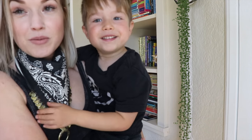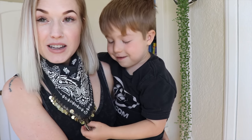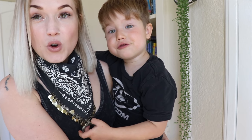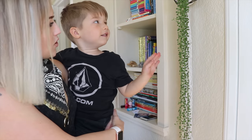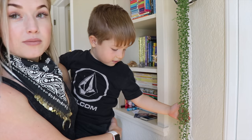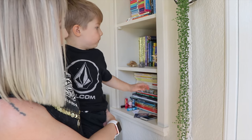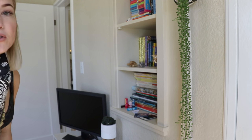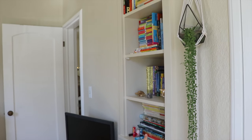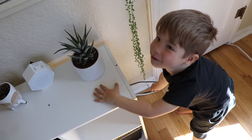Do you want to say hi to everybody? Hi. Say welcome to my room. Welcome to my room. So what do you think about this string of pearls plant in your bedroom? Yeah, it's good, but it's getting longer. Yeah, it's getting really long. How long is it? It goes all the way almost down to the floor, doesn't it? It goes 1, 2, 3, 4. 22. It reaches up to 22.